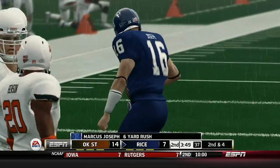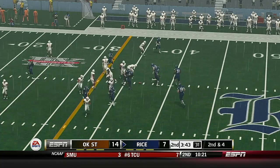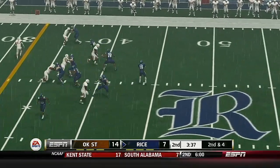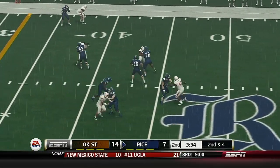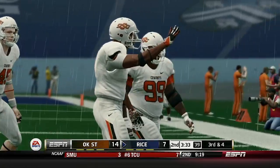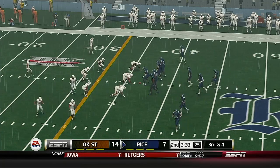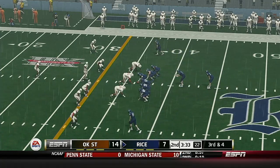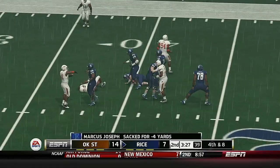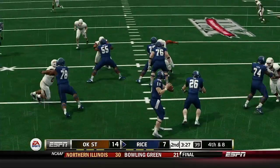Outside. Rid of this one. They're about 4 yards away here on third down. Tries to buy some time. He gets sacked on the play. The offensive line has to at least slow the guy down a little bit. He was in there in no time.